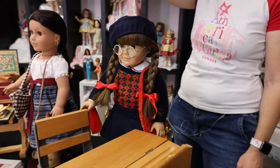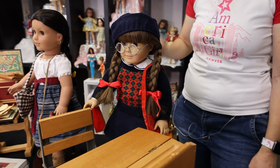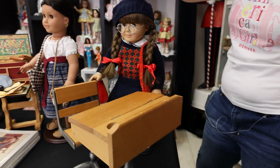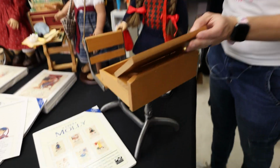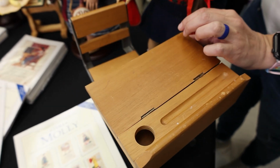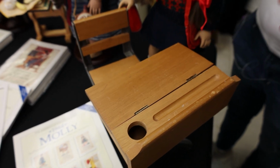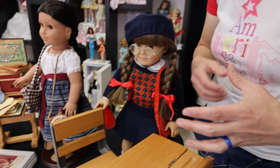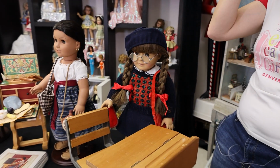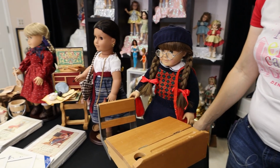We're going to have to get a Molly so we can complete the set. Yeah. But this is her school desk? Yes, this is her school desk. It opens up. And I did not bring her school books. She has a red canvas, like a messenger bag, like a shoulder bag. It has some books and a report card, and you know, kind of like the others have.